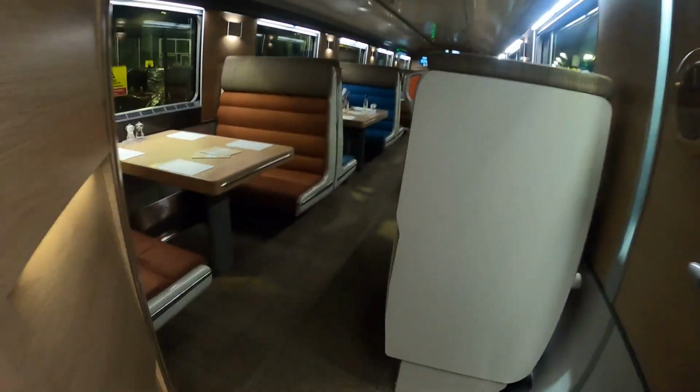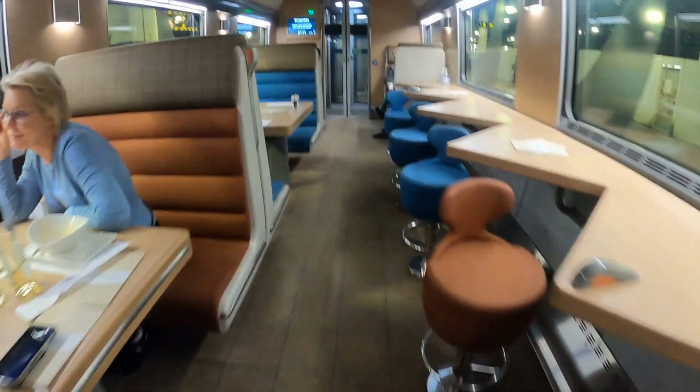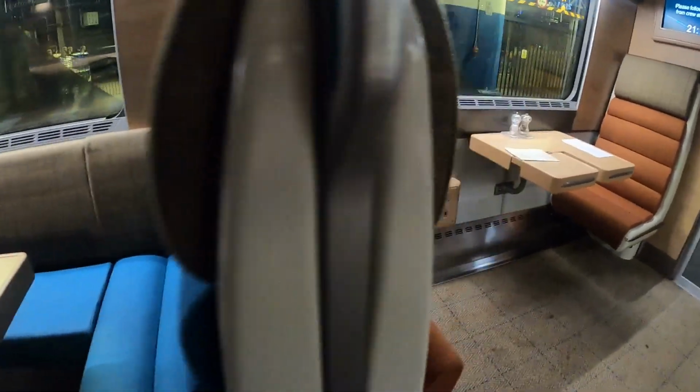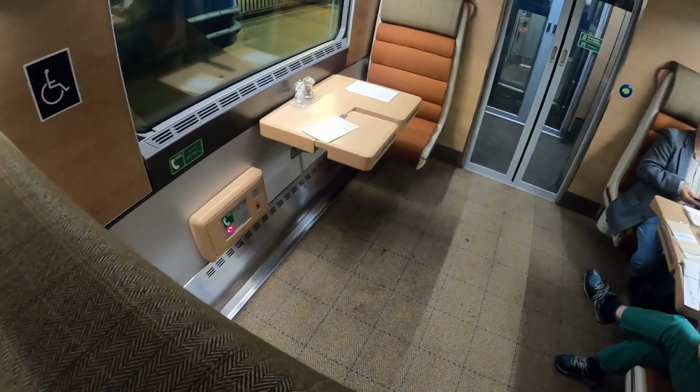Okay, so once we eventually found the lounge car, as you can see, there's a variety of different seat options. So you've got shared tables like this, or the stools on the right hand side there if you're more of a solo passenger. And I think there's a variety of choice here, because lots of different people use it. But in the end we just decided to sit on one of the shared tables. That was going to be a bit easier. It did seem to be relatively quiet in here as well.